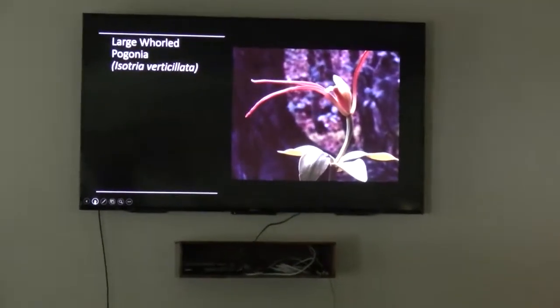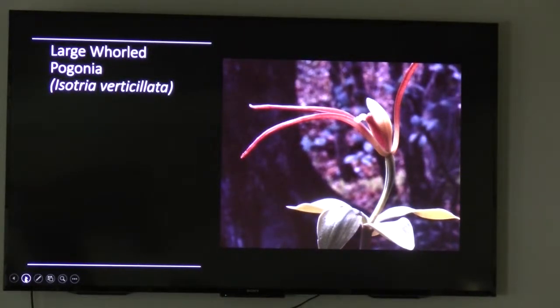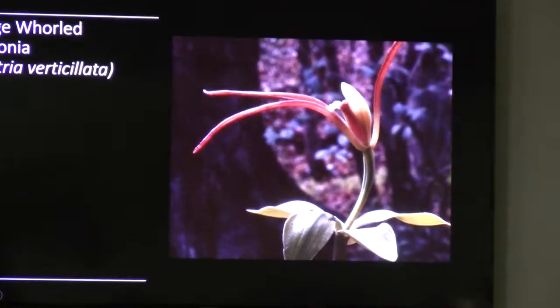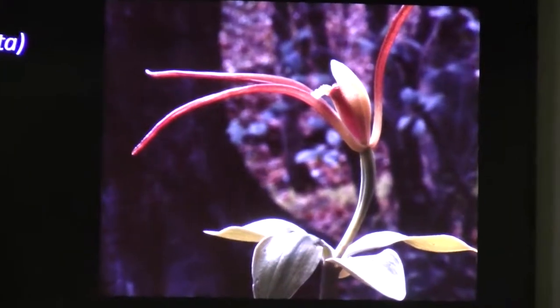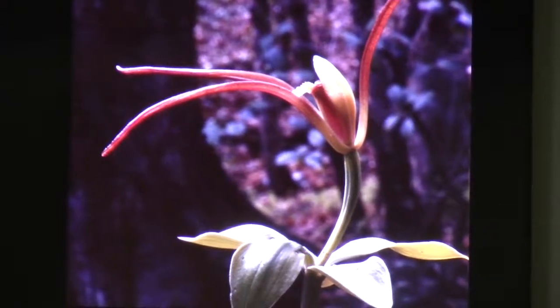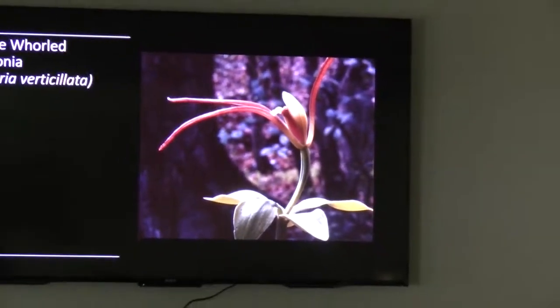Here's another orchid, large whorled pogonia, Isotria verticillata. This is the more common of the two. This prefers piney acidic woods. Often you'll see it with pink lady slipper orchids maybe. It's not common, but the small whorled pogonia is much rarer. And that has been found at Chimney Rock Park. And I suspect it's probably somewhere in eastern Polk County, but I've not seen it.